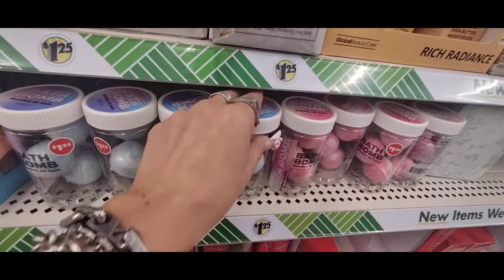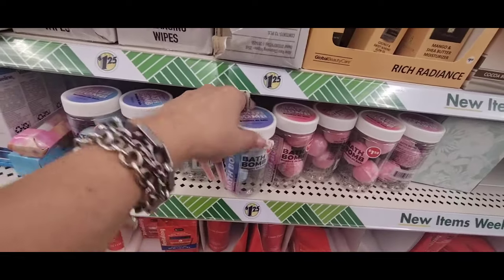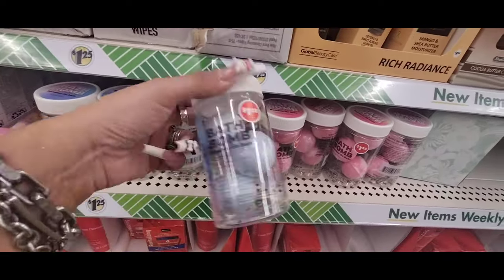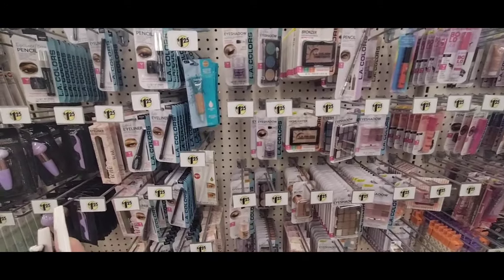And then we also have the bath bombs, which I did show you guys on Tuesday. As you know, we do Tuesday, Thursday, and Saturdays. So you get 3 bath bombs. Those are out there. And then we also have the hydrogel for under eyes and lips. And then we also have the cute ones like with the hearts. And let's see, what else I want to show you guys over here. I'm not sure there's a whole lot of new makeup at this particular Dollar Tree, but hopefully we'll get lucky somewhere else. That's what I'm banking on.